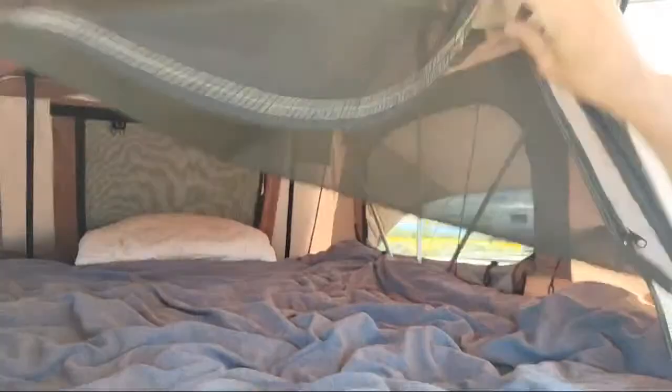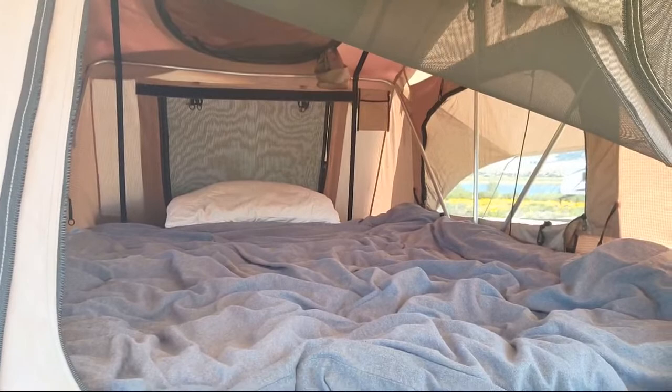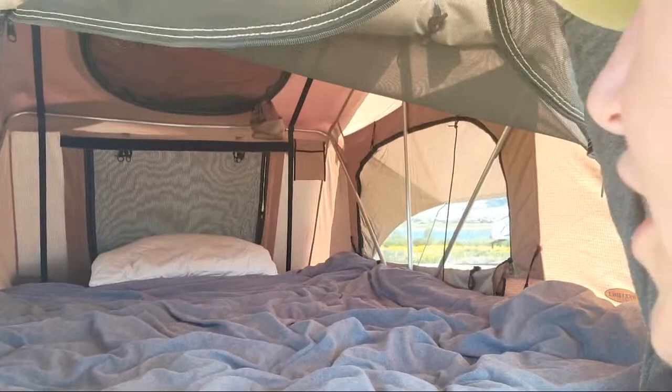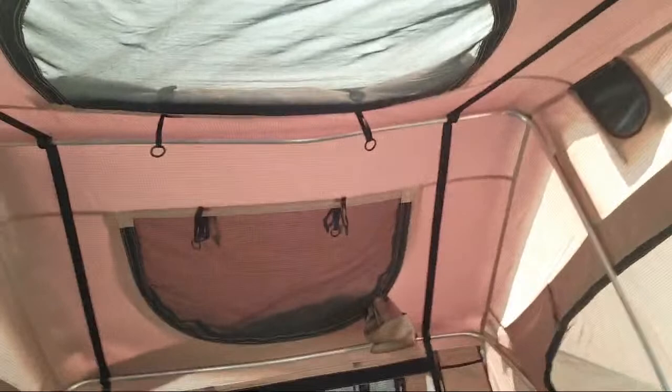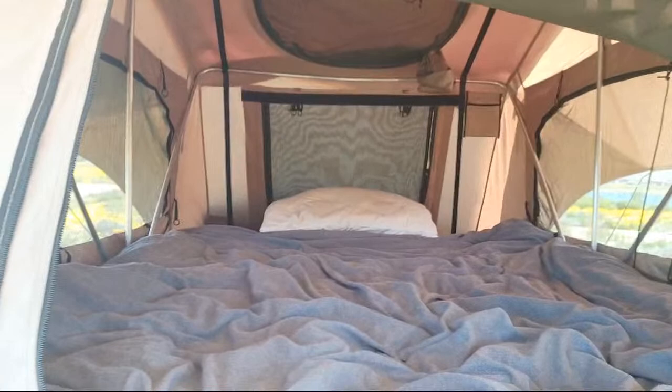So this is a Smittybilt tent. This is their first generation tent. They have a newer version out now with a few things they've changed. Honestly, as a designer, I've redesigned this thing like 10 different ways, and I'll probably write them and give them all my ideas. I'll tell you the good things about the tent. I love it. It's big. It's got a lot of headroom. This is basically a queen size bed. They have an XL, which is almost a king size bed, but you have to have a trailer for that. This one is the largest tent I could get that would fit on the back of a 5-foot Tacoma truck bed.